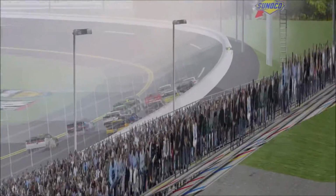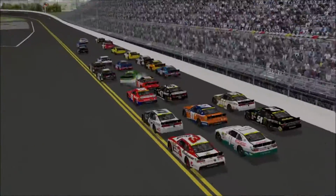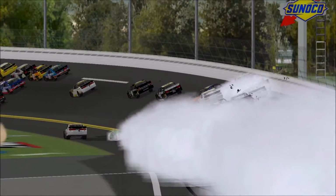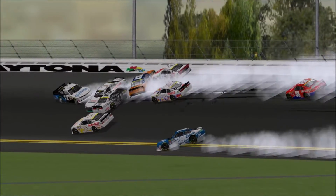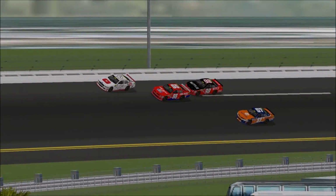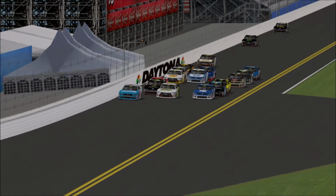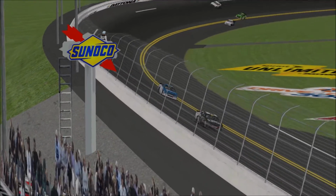But we will take you back to look at that wreck as there's still smoke lingering. So coming into the tri-oval, it looks like the 43 just turns the 98. A lot of people dive down to the inside. The 43 makes their way unscathed, but these guys are just collected in a big wreck, nowhere to go. The 55 made it through. I don't think the 98 has too bad a damage, only making contact with one other car. And pretty good race back. So the caution is out. We will take you guys back when we go green.